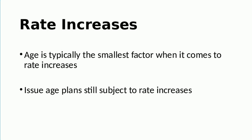So with an attained age policy, all these companies have experts and actuaries who are much smarter than I am. They can look at what the average claims are for a 67-year-old male, for a 68-year-old male, all the way up the ladder. And they can forecast, and they'll tell the insurance company, okay, based on the claims in this area, this is the lowest rate you can charge. And these companies are going to charge as low a rate as possible. Whereas with an issue age policy, they can't really do that.